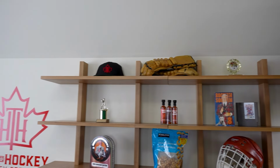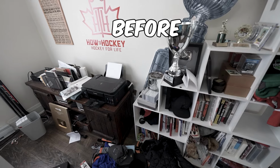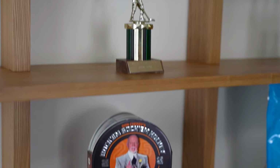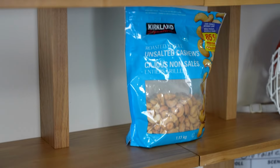Absolutely loving these shelving units. So I have four up there, and that really completes the wall, gives me some spots to display my stuff from my childhood. I got my old video games I used to play, my Rock'em Sock'em videos, my first hockey helmet, a bunch of other cool stuff that I can rotate through there.